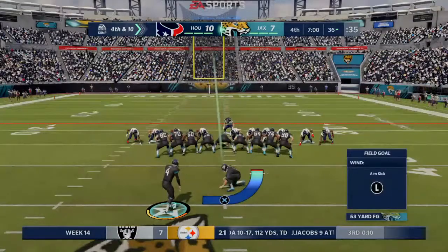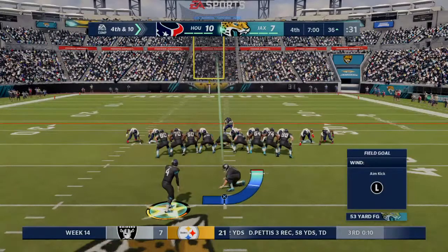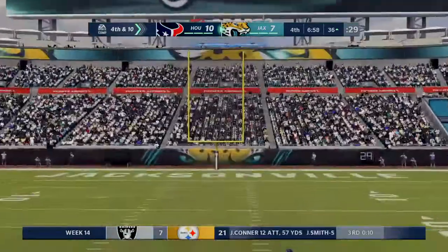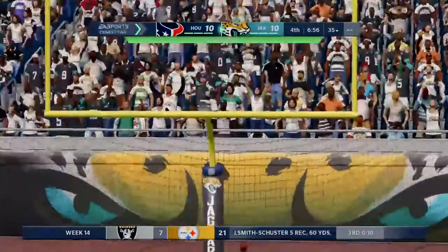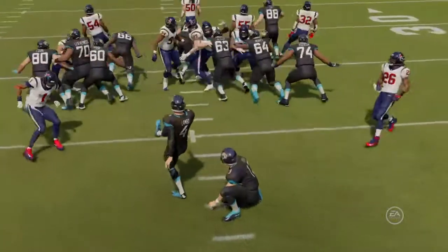Back now in Jacksonville. It's been a very hotly contested game to this point, just a field goal separating these two teams as we get set for the 4th quarter. And this one looks good. It is good. Right down the pipe. And in the 4th quarter, this game is tied.